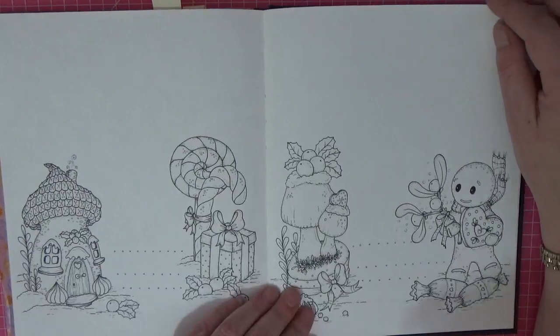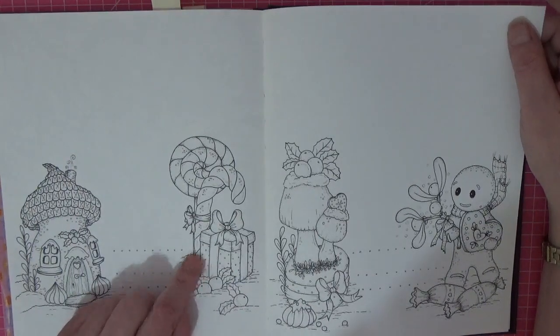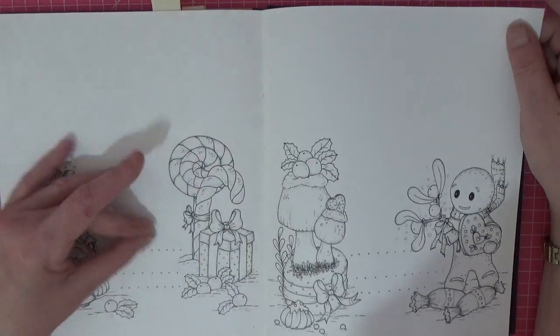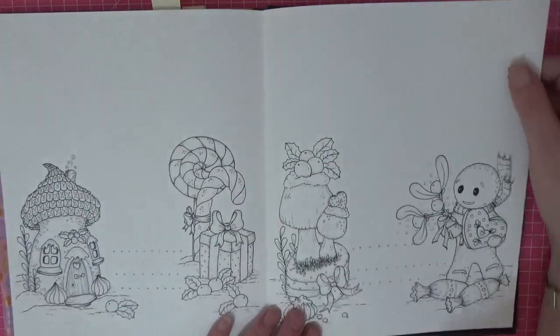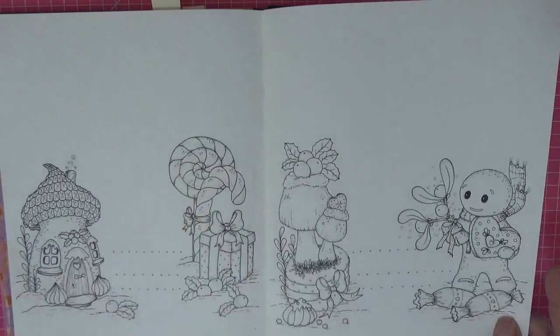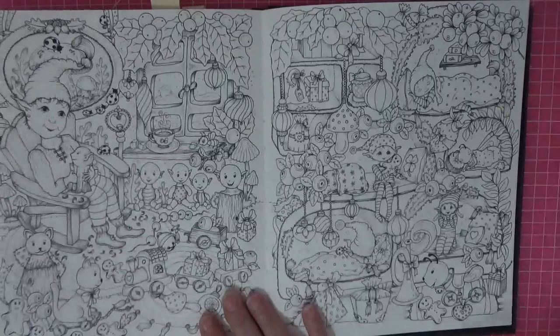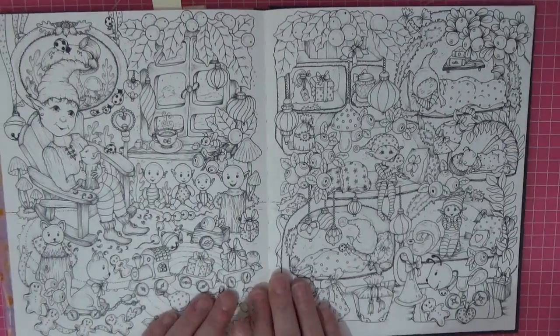Do you know what? How cool would it be if she just did, I'd love it, if she just did like little postcards, this sort of size images, just these individual images. That would be so cool. Or a mini colouring book. So we just get these mini images. That would be lush.